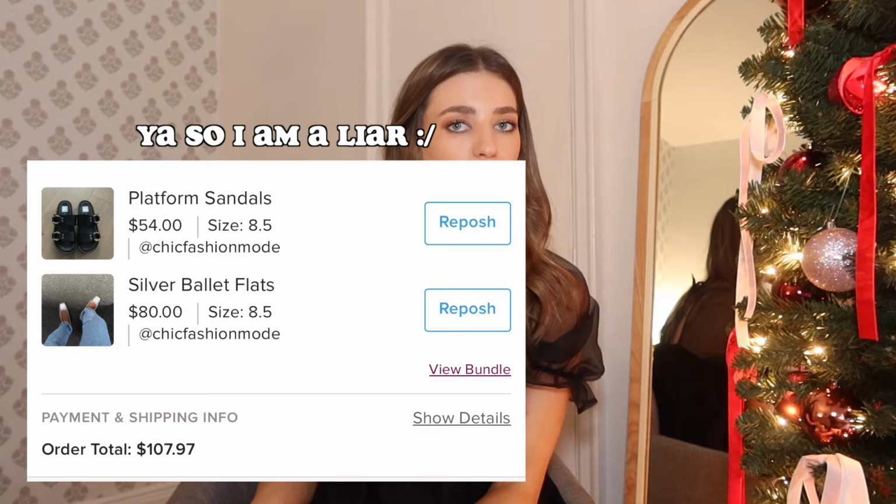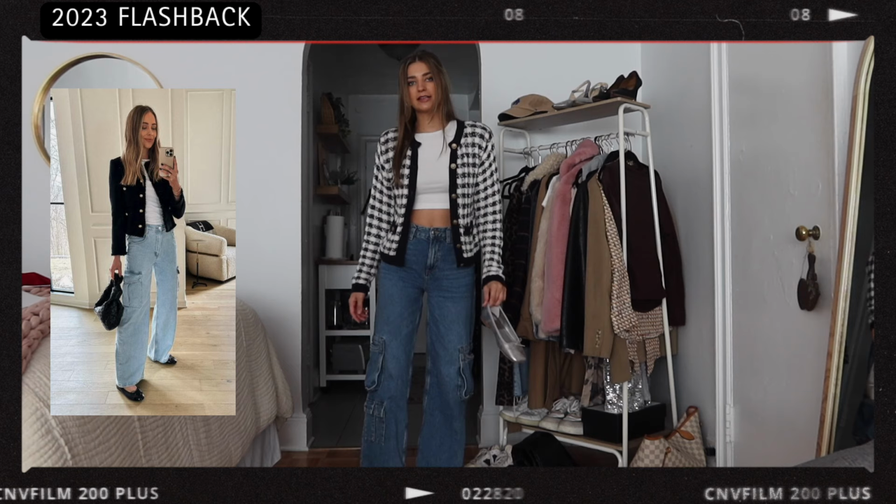I got these actually on Poshmark, which might be like cheating for thrifting, but between this and another shoe bundled, I believe these were $20. I don't plan very well, moral of the story. But obsessed.